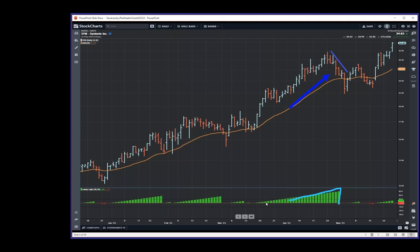But this little indicator down here, or as I call it, the illustrator, counts the number of bars that the lows are greater than the moving average, or for the downside, the highs are less than the moving average. Simple little concept I discovered in 1995 or 1994. I wrote about it in 95. I think it got published in 1996 in Stocks and Commodities.